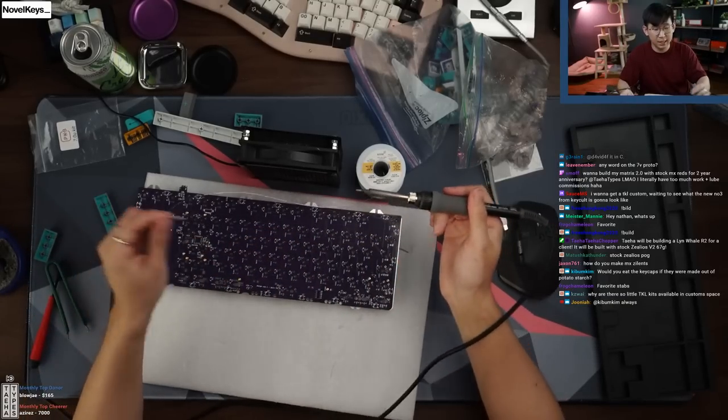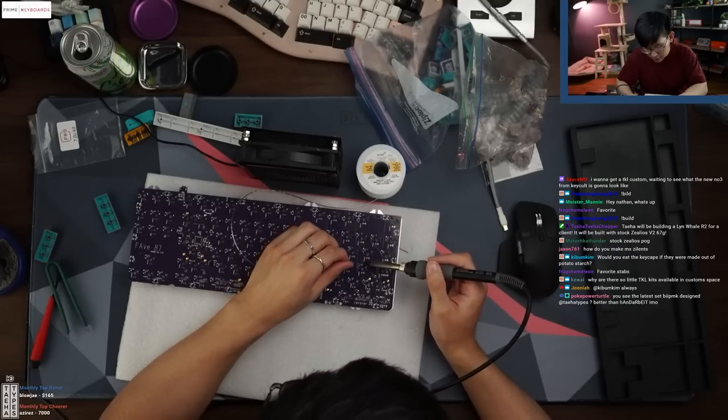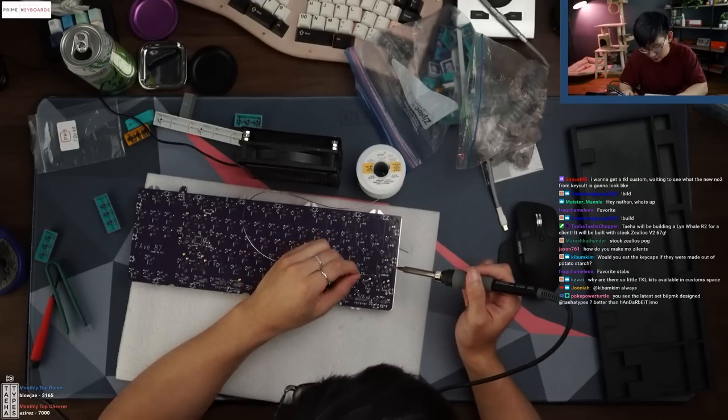How do you make MX silence? You take a Cherry silent stem and put it in a Zeal housing.